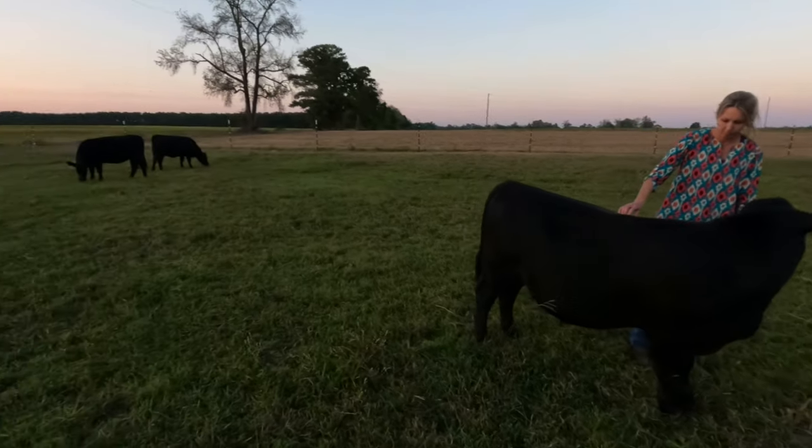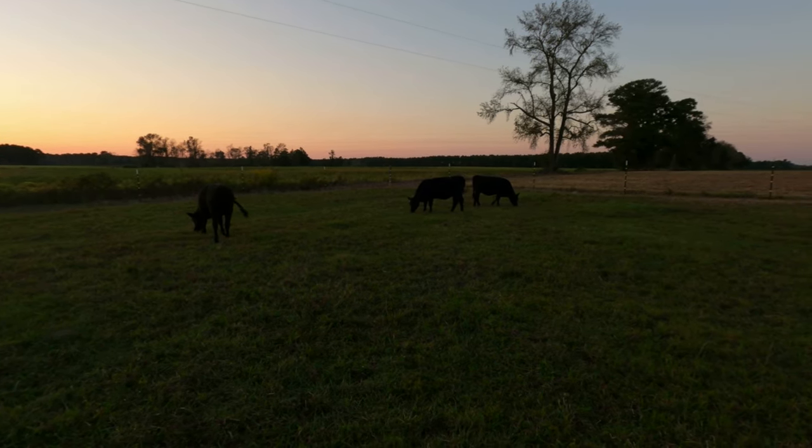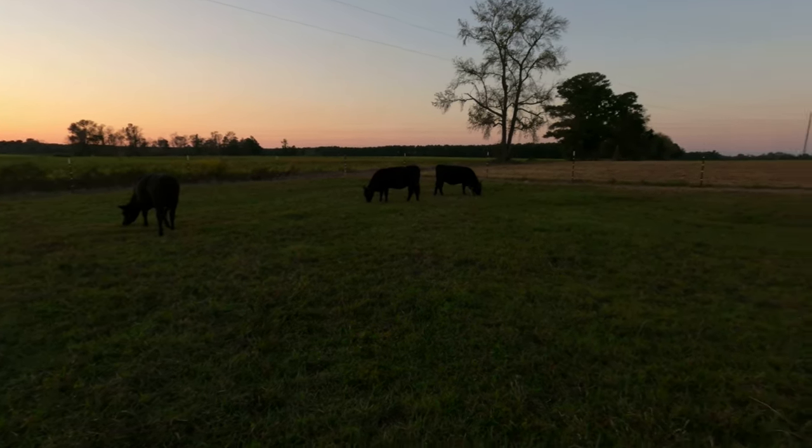Elmo's doing good. It's almost dark. Him and the girls right here eating a little bit before they go to bed, I guess.